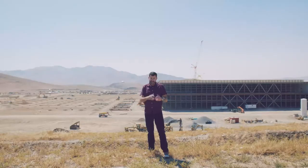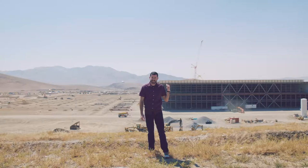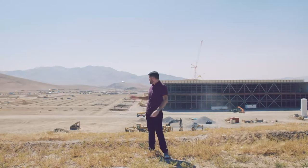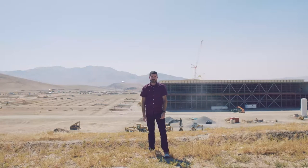From the hills surrounding the Gigafactory, you begin to get a sense of the scale here. This is only 14% complete. We've got sections A, B, and C, D under construction, and E just an open site right now.